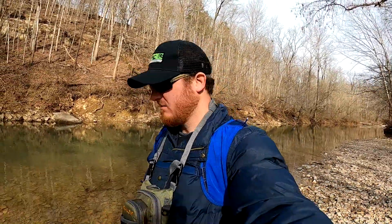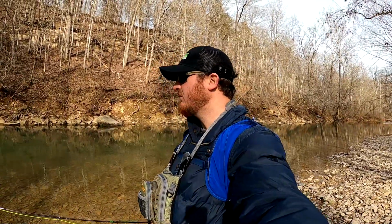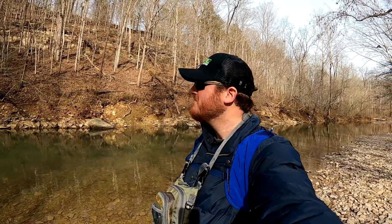Well, so far today, guys, we got 1 fish. It's not been the best day up here at Otter Creek. I've definitely had better days. There's some good looking spots. I mean, the water looks real good. It's clear, so I got to be careful. I got to sneak up on these fish, but it's really surprising that I'm not doing better.